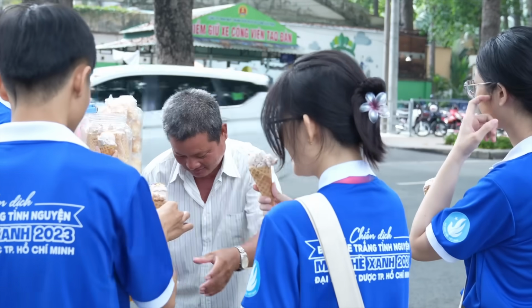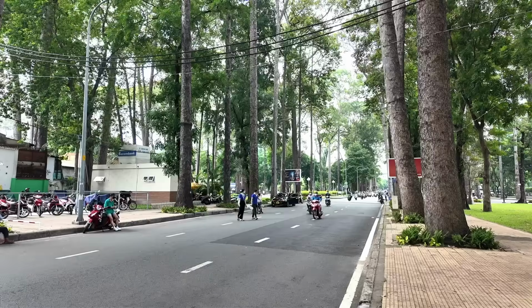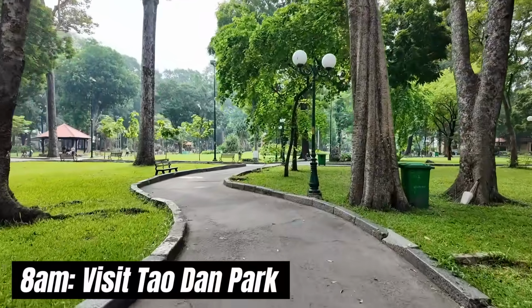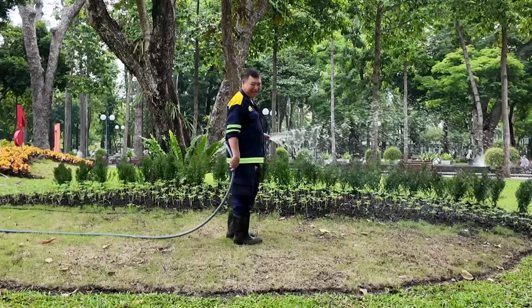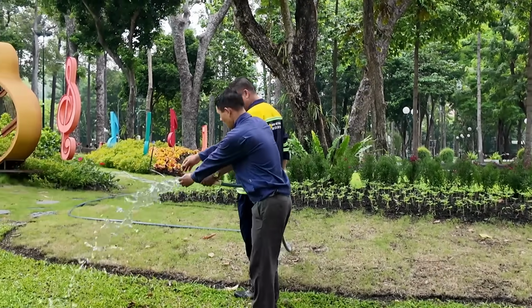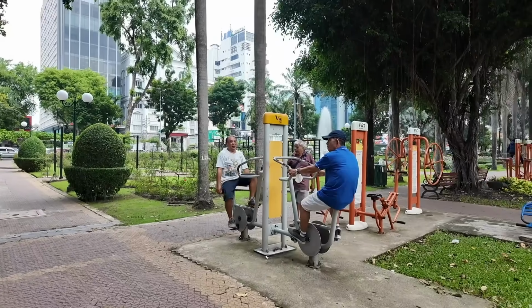If you want to know if one country is happy, go to the park. Only 300 meters from the bánh mì place, you can enjoy a beautiful park called Tao Dan Park, referred to as the Green Lungs of Ho Chi Minh City. Here, you can observe many fun activities from the locals, such as dancing, playing shuttlecock kicking, and exercising.